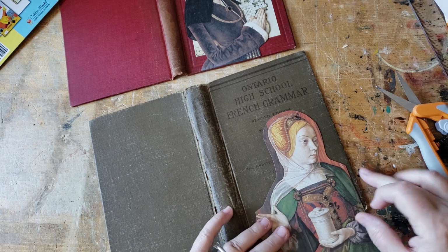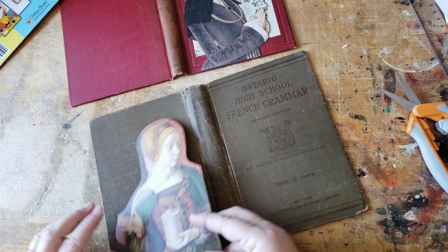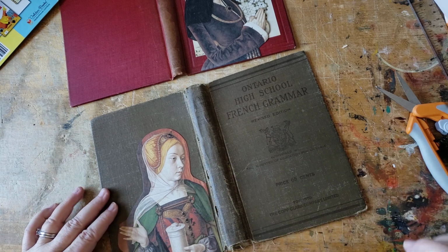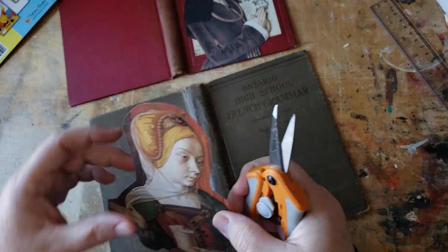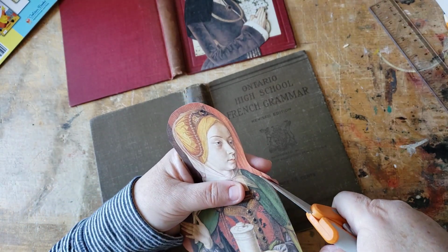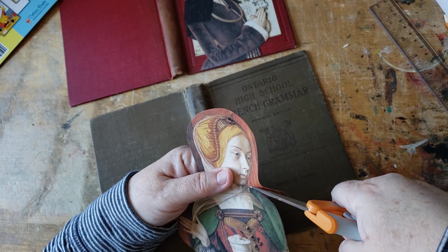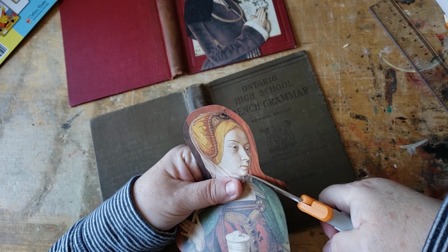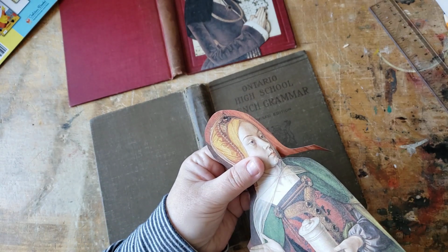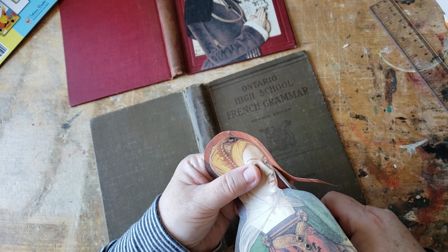Now, problem with putting her on here is I love where it says 65 cents. I wonder if she should sneak on the back. Like she's... I'm going to fussy cut her anyways, because sometimes I think I want something on a cover and then I decide later, you know what, that's not that important to me. And that 65 cents might not be that important to me. So let's fussy cut her anyways, because if I don't use her here, I'll use her somewhere else.